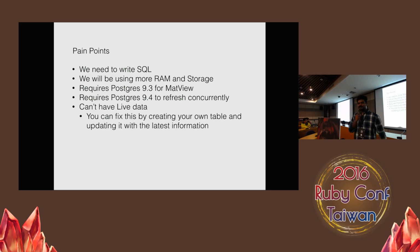And you can't have live data. But there is a workaround for this, because you know the concept, right? You can implement it on your own. Okay, you just create a temporary table of your own that has this data, and instead of creating a view, you just make a record of the migrations or the changes so that you fix it. Okay, you can do it, though I won't recommend it. Okay, we have a database, let's use it.